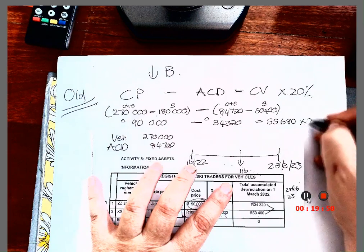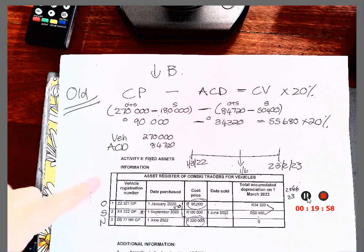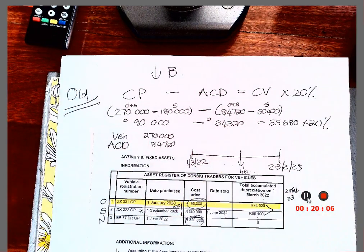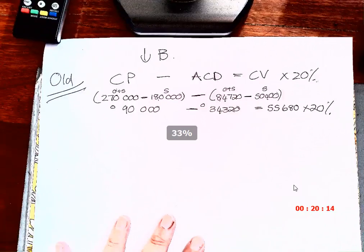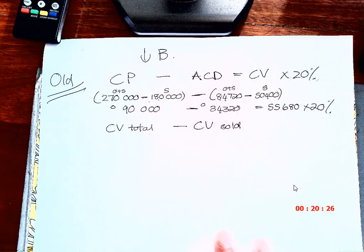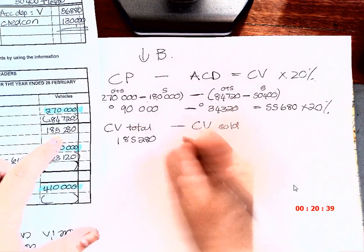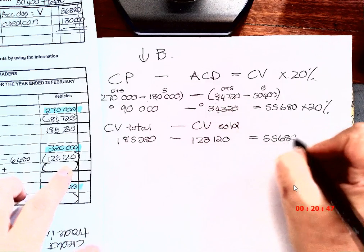Okay, now, the other method that I taught you, can you see, with this it's actually so easy. You could have just said, I only want that. Can you see I'm ending with that? Now, remember when I first explained to you how to calculate the old one, I told you you're going to take the carry value of the total less the carry value of the sold. I remember I said it. So what was the carry value of the total? It was that 185. And then I subtract the carry value of the one that I sold. And can you see, again, you're going to get 55,680. You're going to get the same.